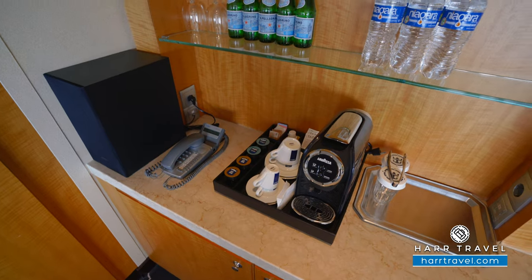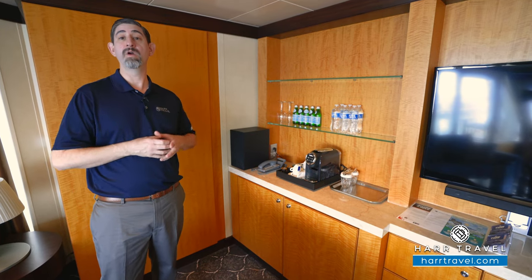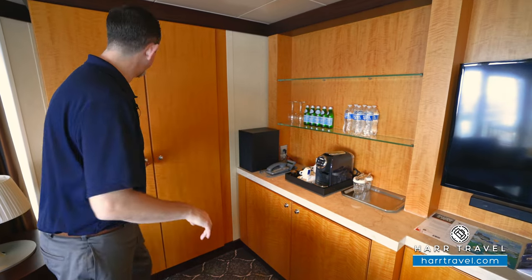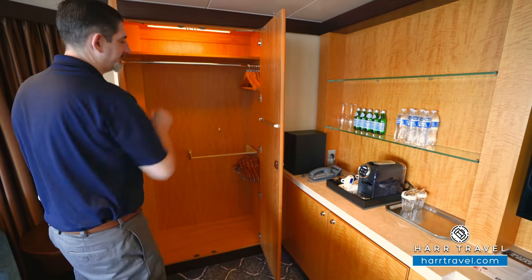You can have espresso in your room each and every day. Or of course, because you have access to the Royal Genie, you can have an on-demand or a standing order for coffee when you'd like. Now, as I mentioned, this could be a sleeping area. They've also added a bit more storage here. So you'll have hanging storage all the way across here, down below, and a shelf up above.